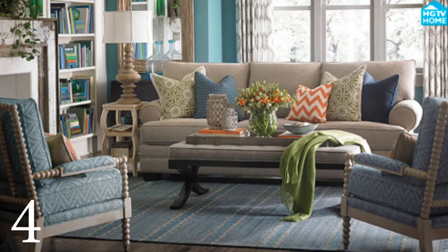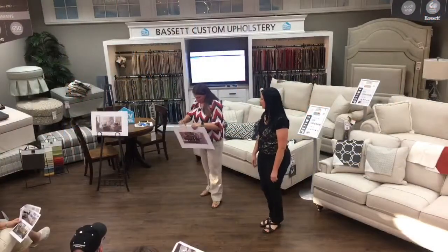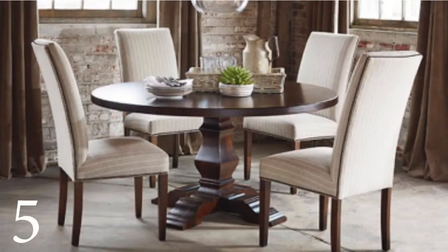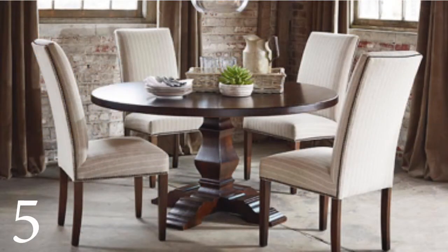Absolutely. There are so many design options and choices when we're thinking about custom furniture, but it's not just the upholstery that you have options in. Just to touch briefly on your wood choices, if you look at picture 5 and 6, we've got the exact same table in both pictures, but the look and the style is completely different. In number 5, we've got a very soft transitional look, beautiful, clean. We've got the pinstripe fabric, the dark wood, and classic, elegant, beautiful.